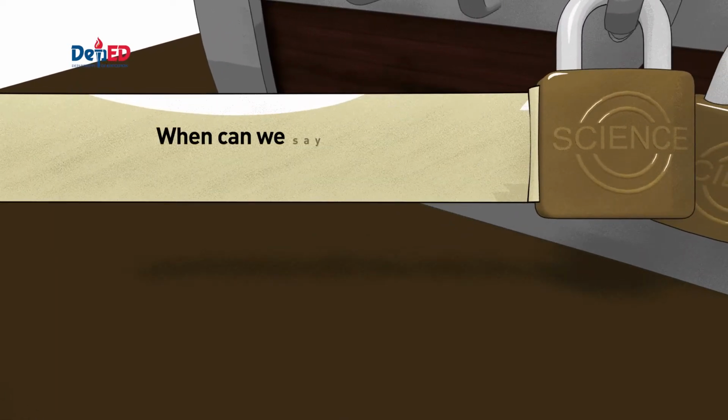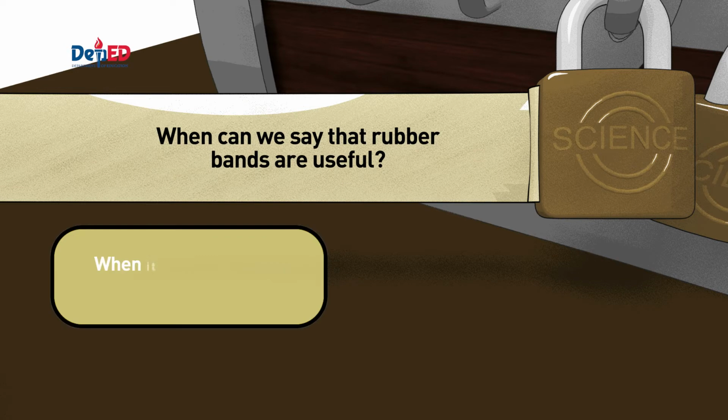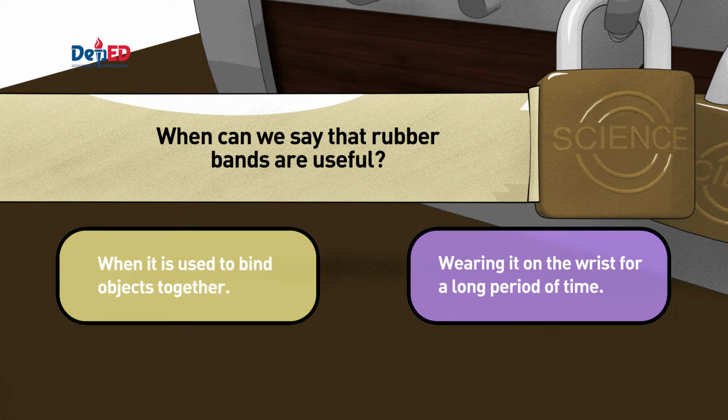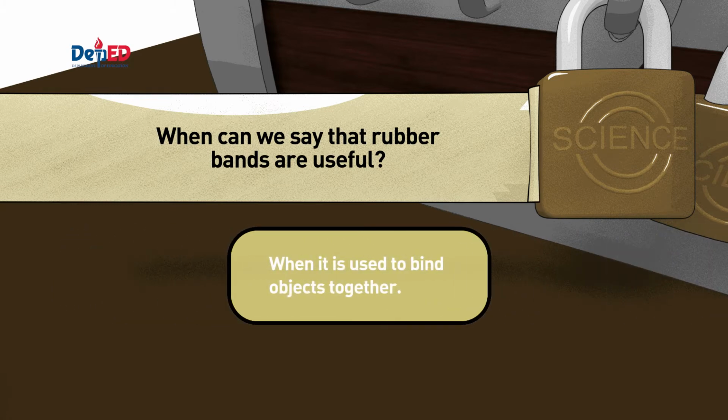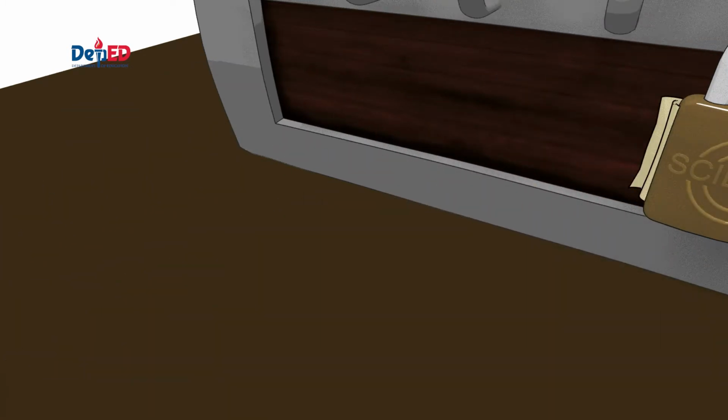Padlock number 4. When can we say that rubber bands are useful? Choices: when it is used to bind objects together, or wearing it under risk for a long period of time. The answer is when it is used to bind objects together. Now, we're down to the last question.